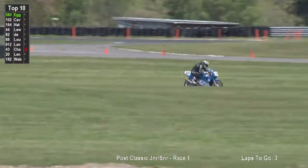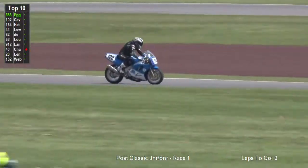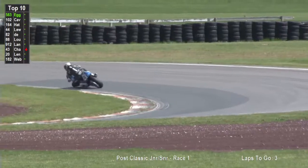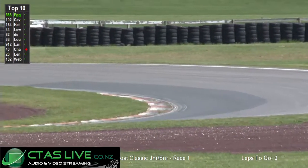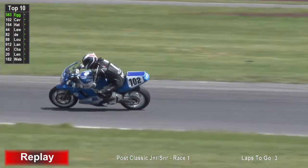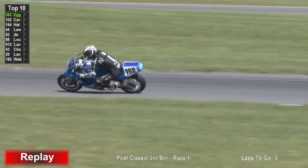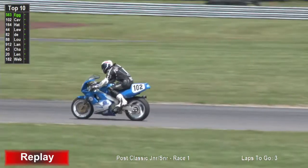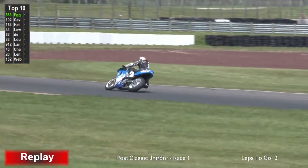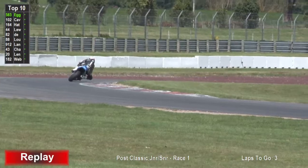Now Steve de Groot doesn't want Dave Lewis to run away, so he's going to keep him honest too. But clear pair of heels shown by Matthew Eccleston out in front. He's really dominating today. Quite spread out in this one. Matthew's just dominating this class, and he's out by himself.